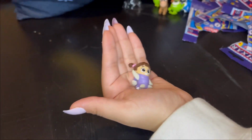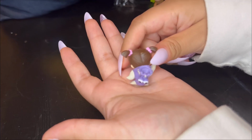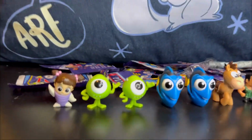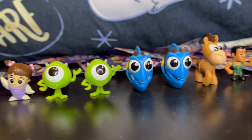We got Boo. Yeah, we ended things off on a Boo from Monsters, Inc. It's a pretty good one. Oh, she has her hood on the back. I think that's my favorite one. So this is what we ended up getting. We got Mike Wazowski, we got two of them here. And we got two Dories as well.